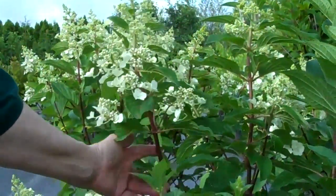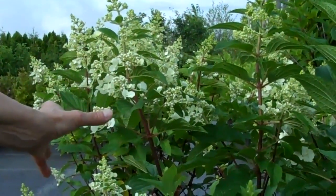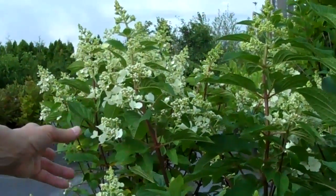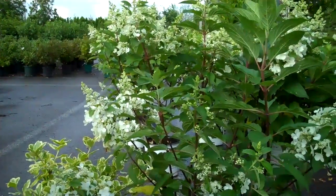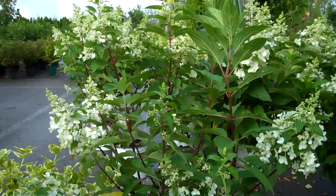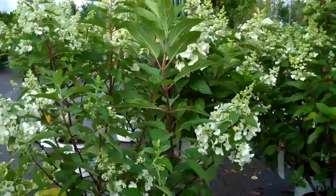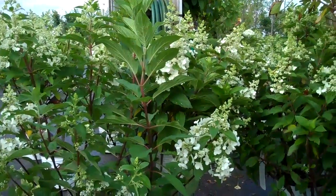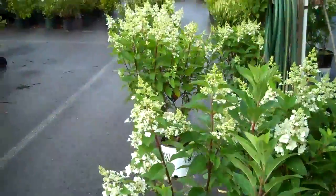I absolutely love it. The flowers hold on for a nice long time, but eventually they start getting a pink flush. They get deeper and deeper pink until you get well into the fall, and they've turned deep raspberry by mid to late September. They're really getting a nice coloration, and they hang on for a long time. If you prefer, a lot of these panicle hydrangeas can be clipped and brought in the house as dried flowers. That's another possibility with some of these.